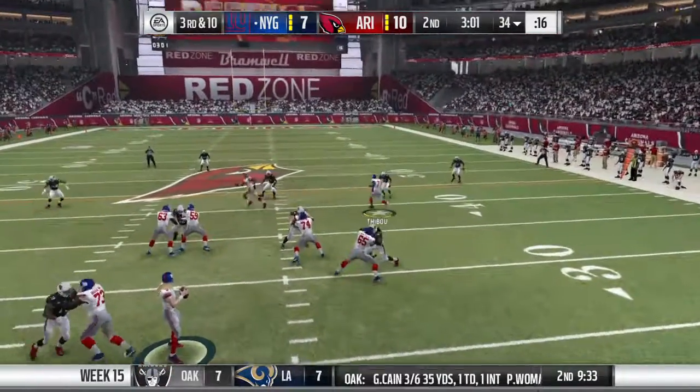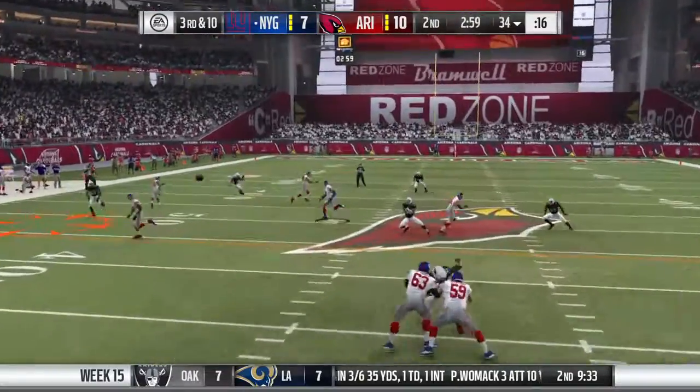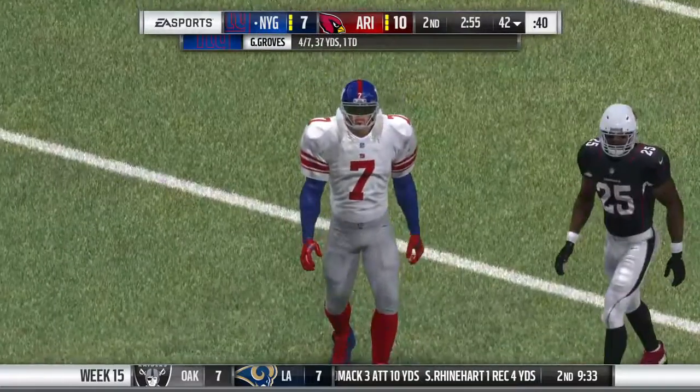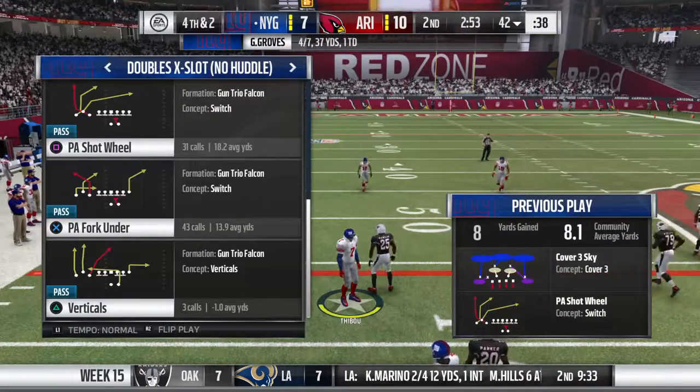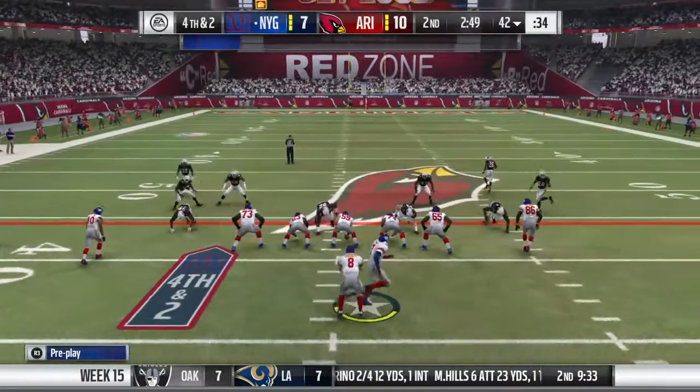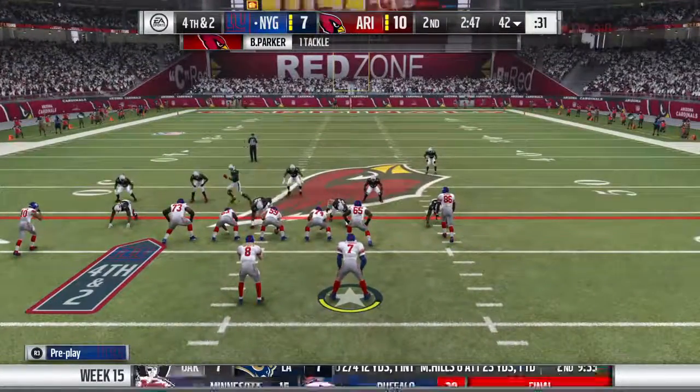On 3rd down, he'll drop to throw. And this time he's got the hook up. It's complete. It'll be a gain of 8, but it'll also lead to a 4th down. And how about the call here? They need 2 yards in their own territory on 4th down, and they're going to go for it.